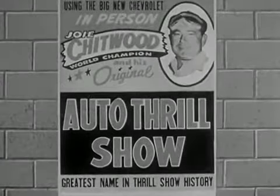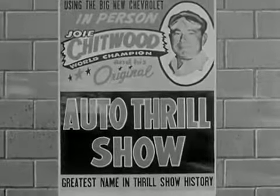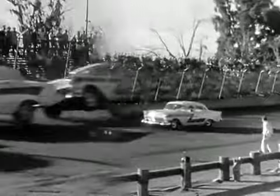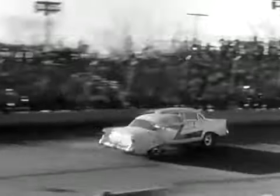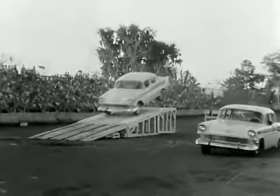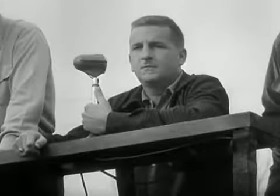My boys and I give hundreds of performances, day and night, with this same fleet of Chevrolets. And when you see the pounding we give them in these highlights from various shows, you get an idea of why the car we use has to be able to take it. And now, here's our announcer getting the show underway.